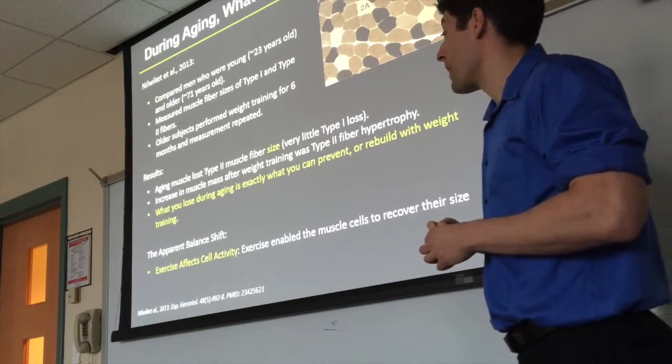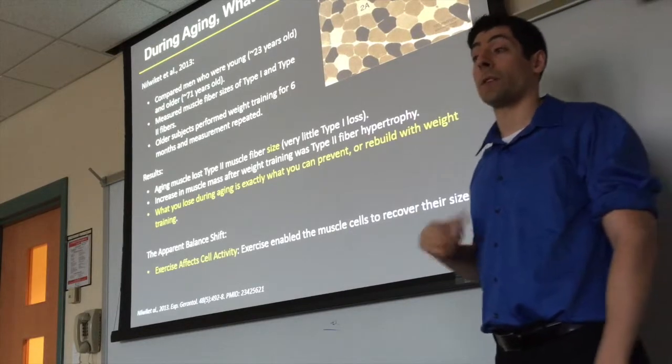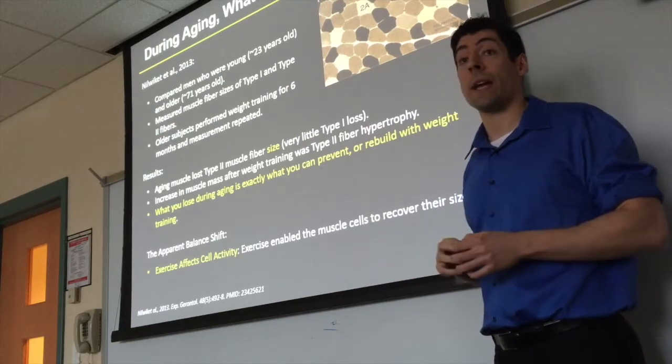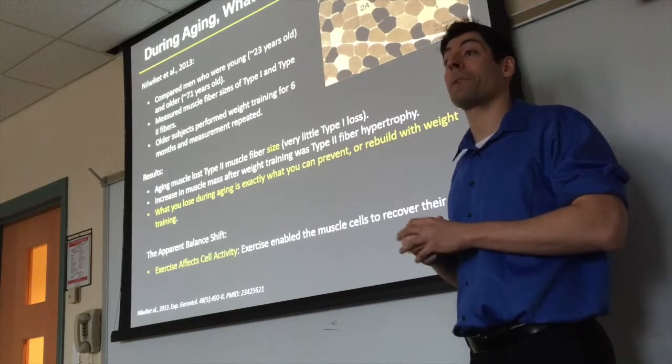So what is the balance shift? Well, it's clearly cell activity here. All right, these muscle cells are recovering their size. They're turning on. They're making new proteins. They're getting bigger again. They're being awakened. They're being told, hey, I actually have work to do, so I've got to get up to the task, as it were.